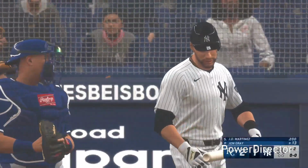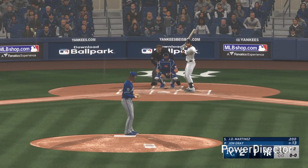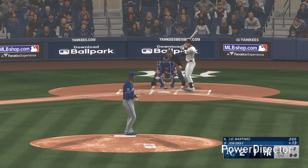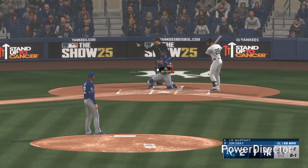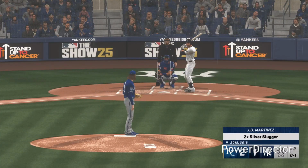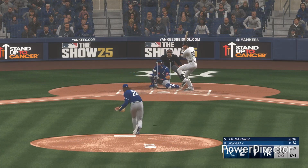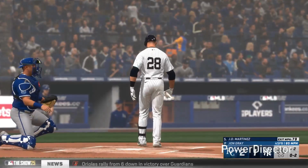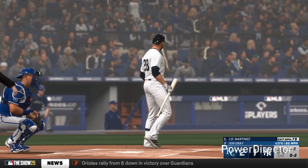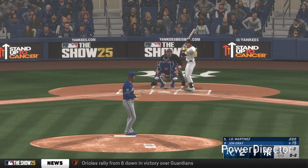Back in the Bronx, leading the bottom of the inning, and stepping in for the Yankees, J.D. Martinez. Gray back to work. That catches the zone for a strike, and it's 0-1. Fouled off down the right side. I wouldn't throw him another breaking ball. Try to go again with the fastball, slightly elevated. He just is having a hard time catching up.